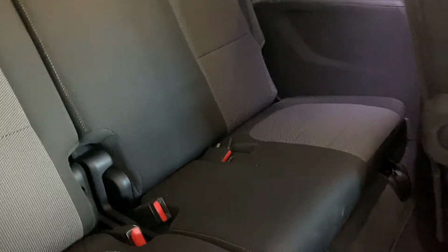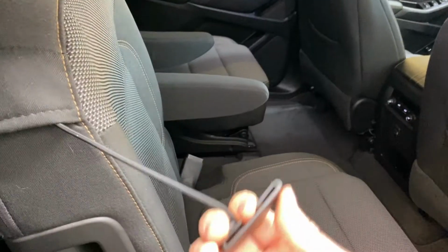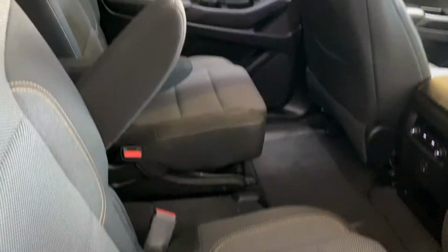You do have the 3 seats in the rear, but for these seats, you can just pull them nice and easy back. You do have the seat belt holder here that does tuck away if you need to get into the back there as well. And you also do have the folding capability of folding the seats down, so you can have all the seats folded down to maximize the amount of storage you actually have.